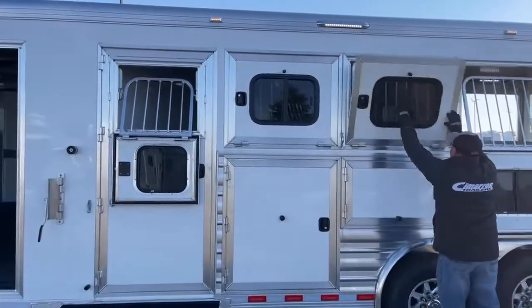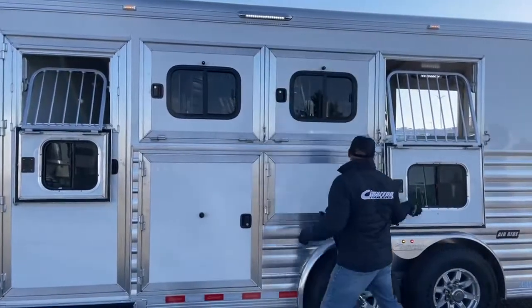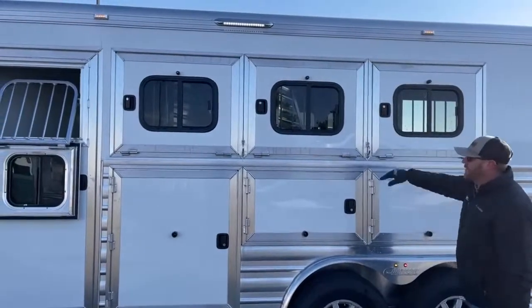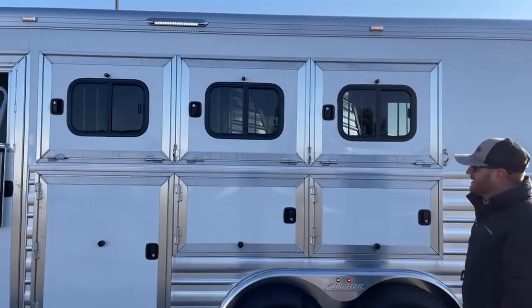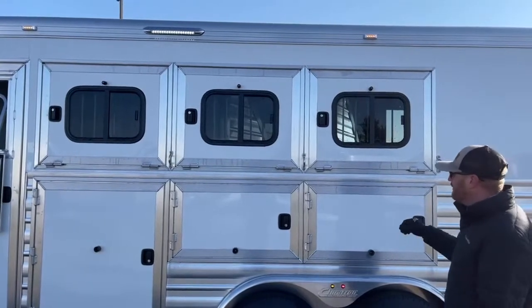All up. Go ahead and shut these drop windows. These are nice, big, heavy-duty drop windows that Cimarron builds. That's massive framing around these. These guys are gonna hold up. This is not a prefab, lightweight drop window. These will hold up over time.